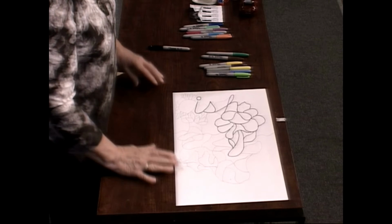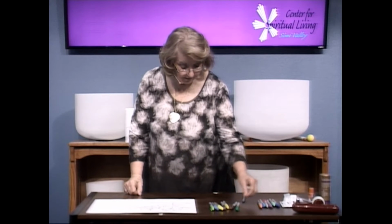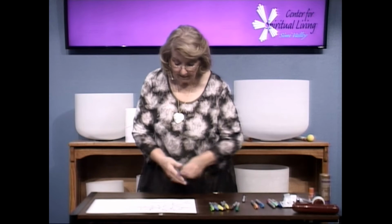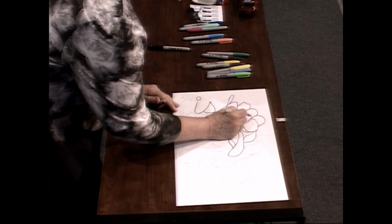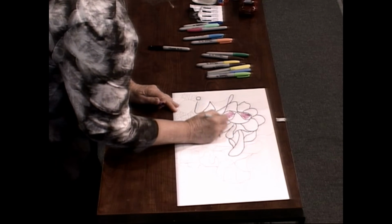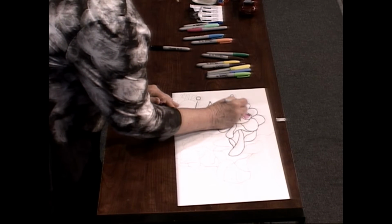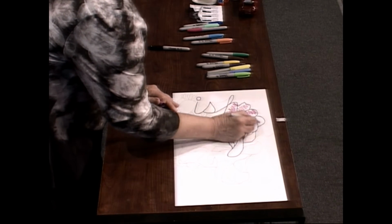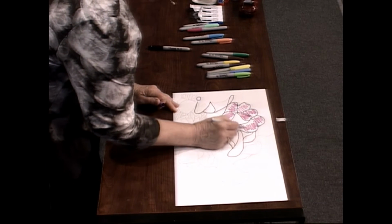Okay? So I'm just going to take a minute, and I think I'll make this a purple flower with a yellow center. So I'm just going to color really fast. I'm not going to color all in the lines. I'll finish that later. But I'm just going to color this part. These are all the petals to my flower. Just like that. And this is a fun little project to do.